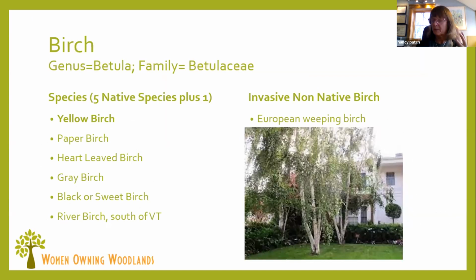So I'm going to move on now to my second group of trees, talking about birch trees. There are 5 native species, and I say +1. I'm really going to talk about yellow birch primarily, but we also have paper birch and heartleaf birch, which are very similar, just a little bit different leaf shape. The heartleaf birch is very, very high elevation, so that's where you're going to find that. They were once thought of as a variety, but now they've separated each of their own species. We also have gray birch, which can hybridize with either of those. We also have black or sweet birch. That's the same name for a genus of tree, Betula nigra.